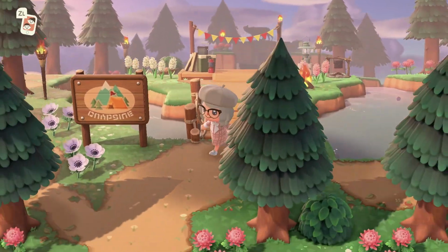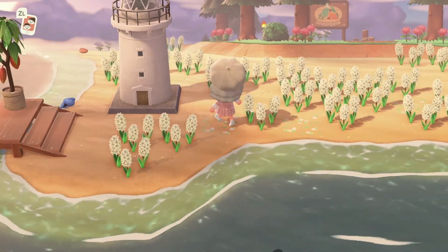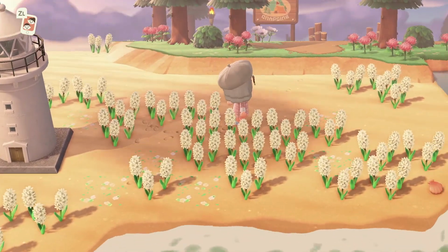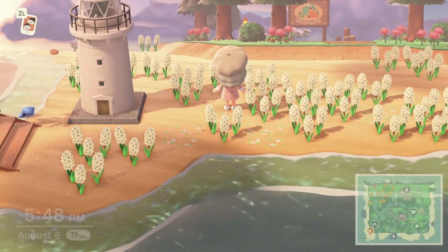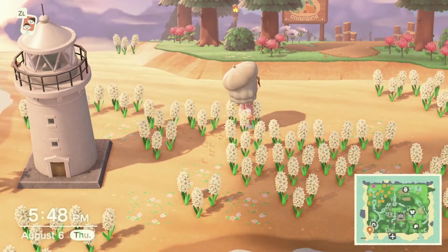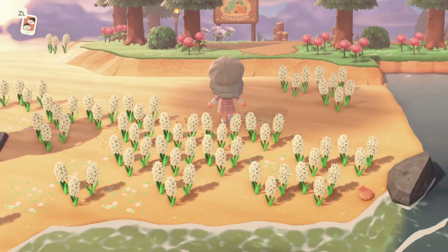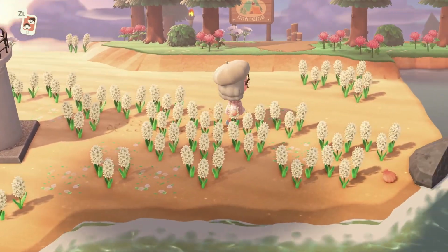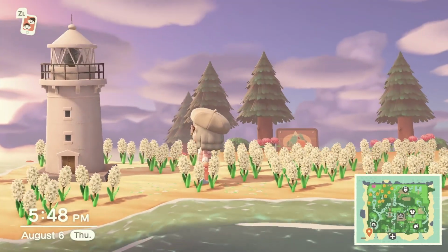If we come over to the front of the beach here, we have my lighthouse surrounded by an army of white hyacinths. And I think, if I can recall correctly, I was just plopping all of these here when I was trying to figure out what to do with them as I was removing them from my floral hill. But honestly, I kind of like the way they turned out right next to the lighthouse, and who knows, I might change it later, but I'm not too mad about this area right now. But yeah, that's my lighthouse.